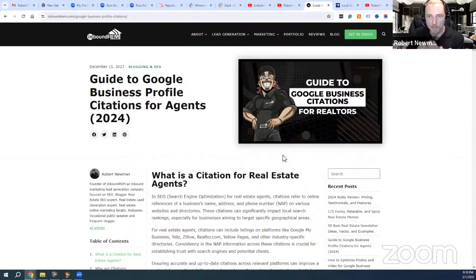This signal accounts for about 25 to 30% of your ranking score inside your Google business profile. What they're called is citations, which you may have heard. Citations are a fancy way of saying that Google wants to have a way to measure how long you've been in business, how deep is your expertise, how deep is your authority inside the vertical that you've chosen for yourself, which is a real estate agent.